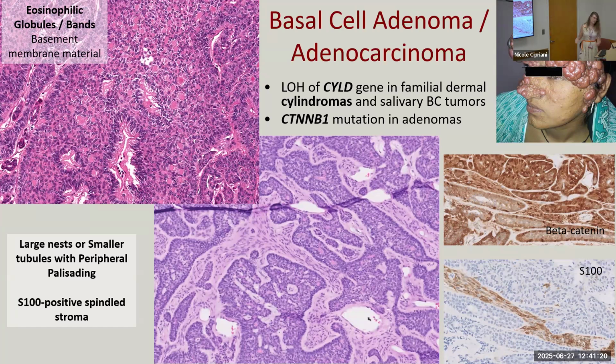Problem for us is that these globules surrounded by blue cells look really adenoid cystic. That's a big problem. Totally. So if you have a cell block or a core, then arguably a beta-catenin could be useful.